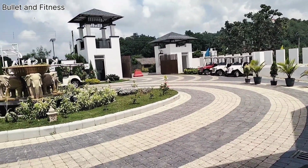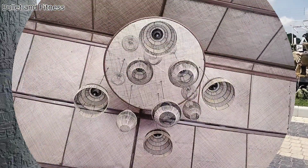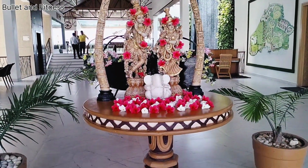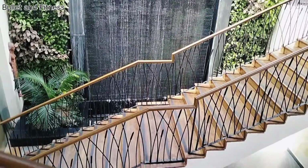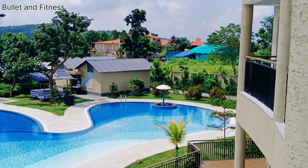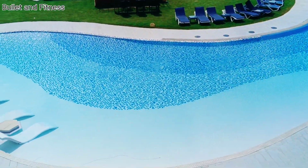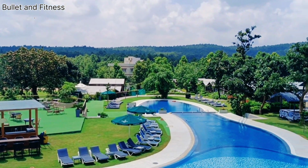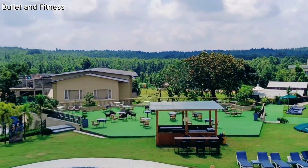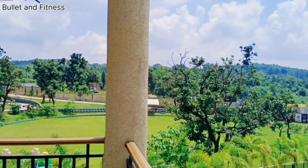Now this is the entrance point of this beautiful resort, Kushal Palli Resort, and while entering you'll find two statues of Radha and Krishna in front of the entrance point, and there are some beautiful sceneries inside the resort too. At the center of this resort you'll find a big swimming pool, and the design of the swimming pool is quite amazing as it looks so amazing, covered with greenery and trees and forest area, and also the mountains of Ayodhya hills.